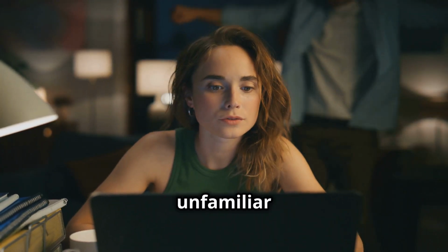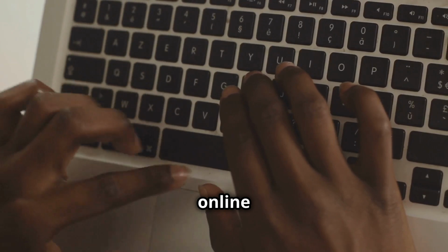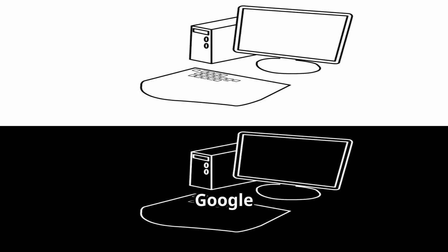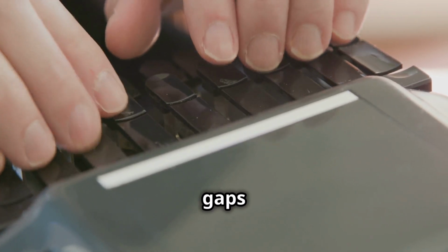When you come across an unfamiliar word or phrase, don't just guess or leave it blank. Take a few seconds to look it up online. Use online dictionaries, industry-specific glossaries, or even just do a quick Google search. It's better to take a little extra time to ensure accuracy than to submit a transcript with errors or gaps in information.